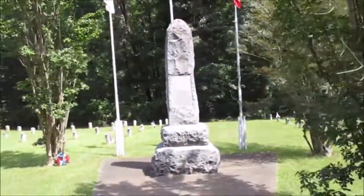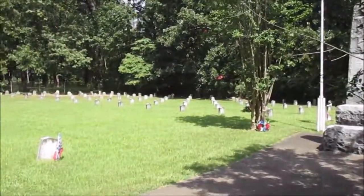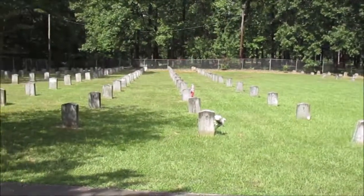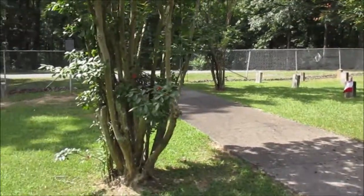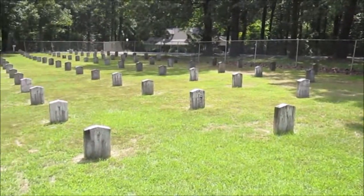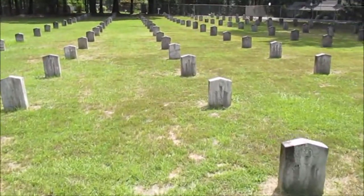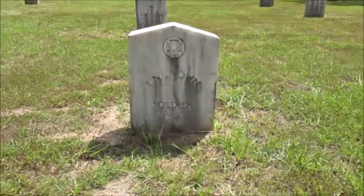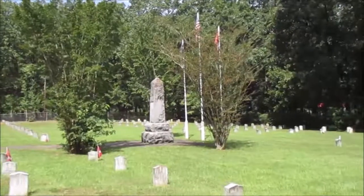In 1862, there was a camp nearby, Camp Nelson, where Arkansas and Texas Confederates camped out. And I counted roughly 400 graves in this cemetery here, but about 1,500, as a matter of fact, from that camp died and were buried around the hills here in this area. All graves are graves for unknown soldiers.